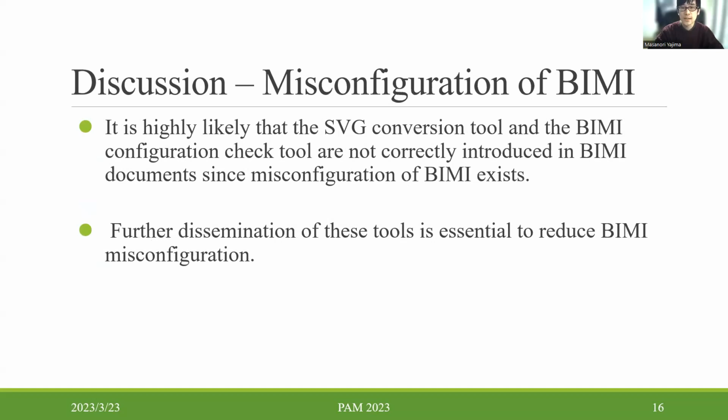BIMI misconfiguration is a common issue that we identified during our study. It is highly likely that this is due to the lack of introduction of SVG conversion tools and BIMI configuration check tools in BIMI documents. To reduce misconfiguration, it is essential to further disseminate these tools and ensure that they are properly integrated into BIMI implementation processes. This will help to ensure the proper functioning of BIMI and increase its overall effectiveness in combating email phishing attacks.